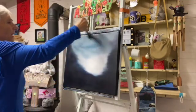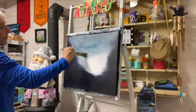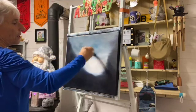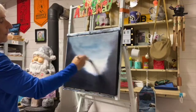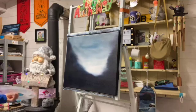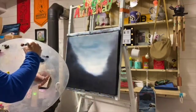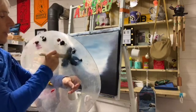Now the idea is that this little cabin just sits in a little opening in the forest. It's going to be around sort of, right, I'll bring that down to about there. And it's going to be almost evening, all right? So instead of washing the brush, what I am going to do is just tap straight into the black.